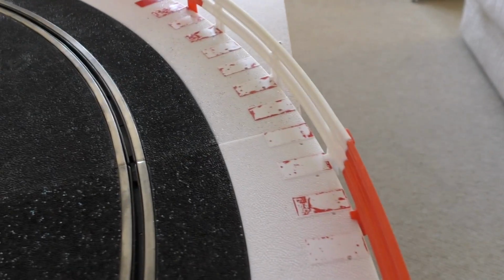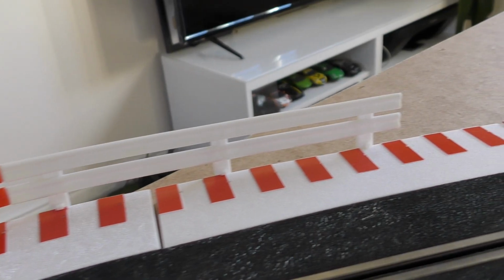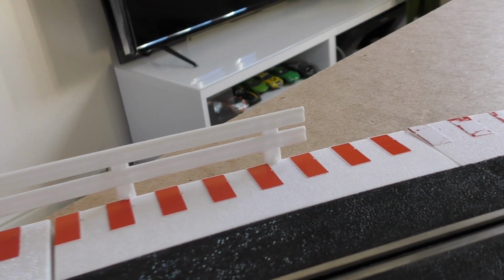Now these barriers are very similar to Scale Extric. If we look at the barriers, very, very similar. They do look a bit more solid than the Scale Extric though, if I'm honest.